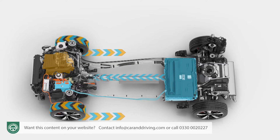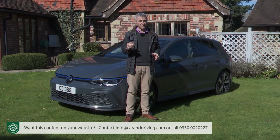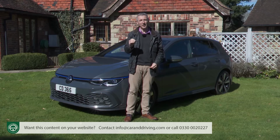Plus, energy deployment can now be predictive, taking into account GPS data. And of course, there are all the advantages of the latest Mark 8 Golf model line. If you're the sort of buyer who might previously have been steered towards the economy of a Golf GTD diesel, but secretly hankered after the smoothness of the GTI, then this GTE could be the perfect solution.